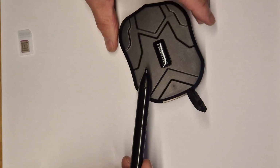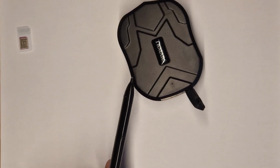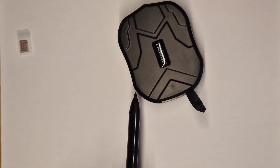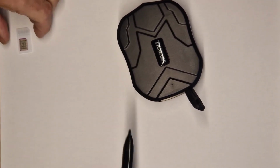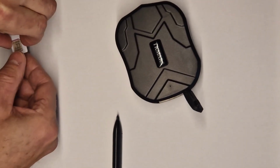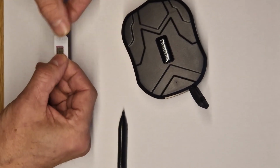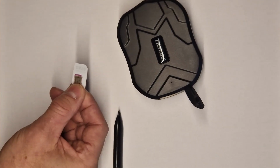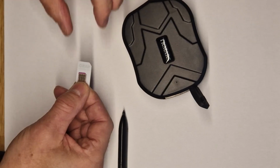Okay, then about operation. I can explain a little bit about it, because I was a little bit puzzled on how the whole thing works, but I can explain a little bit. The first thing you have to do is make sure that you have a SIM card with a data subscription and SMS subscription. Both are important. The device itself does not consume very much data, but nevertheless.